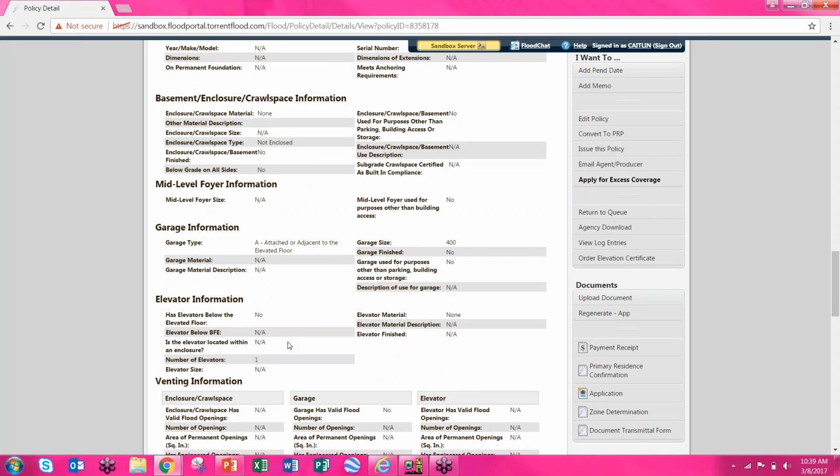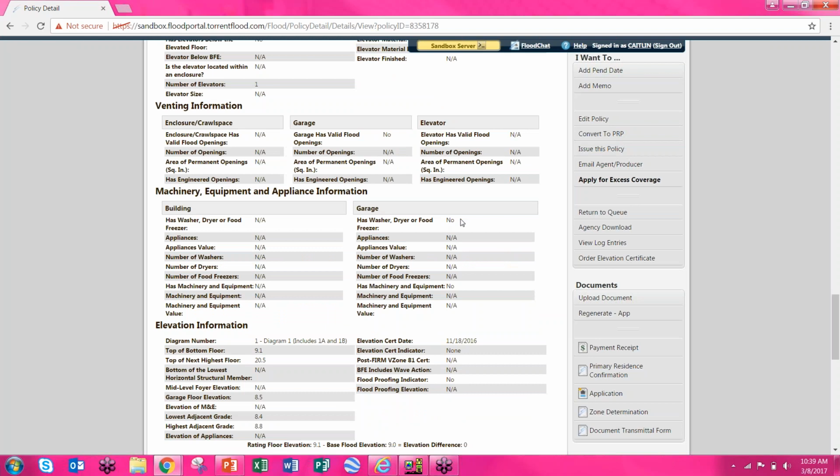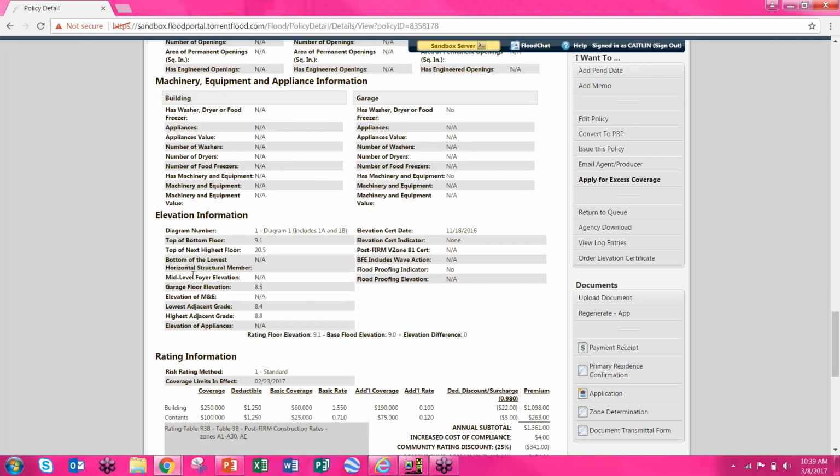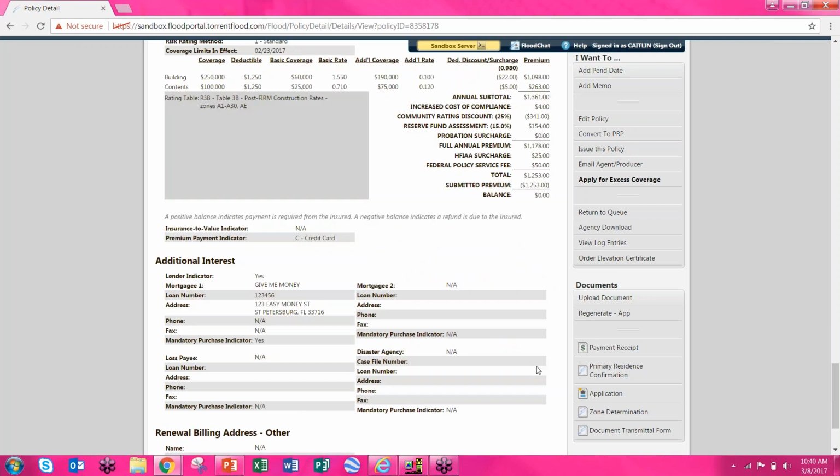You have your garage information, your elevator information, venting information for any crawl spaces, enclosures, garages, or elevators that were reported during quoting will show there. If you had any machinery equipment that you reported, it would show up under here. And any elevation certificate information you have will go under the elevation information. You also have your coverage information, which also reports the rates that we use from the NFIP manual to rate the policy, the coverage limits, the deductible options, and it also breaks down the policy with the community rating discounts, the deductible discounts, your HIFAA surcharges, all those right there are all shown there.